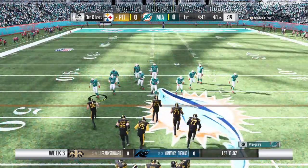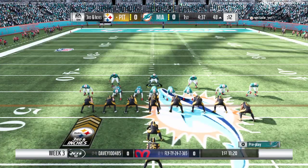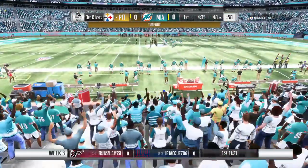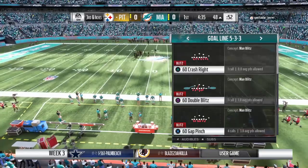The last catch nearly got him a first, but it did not, and they'll try to convert on 3rd and inches. Challenge. Now with the play clock about to expire, we get a whistle and a timeout. They'll have 2 remaining as we step aside here in this first quarter.